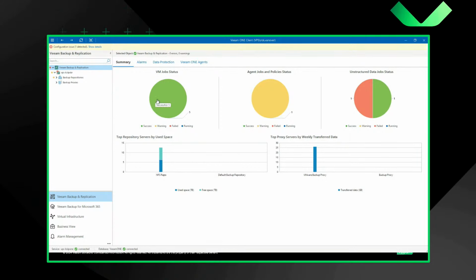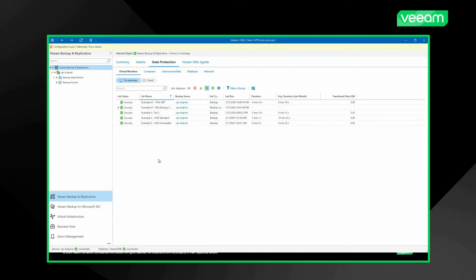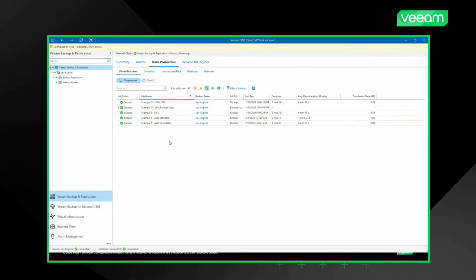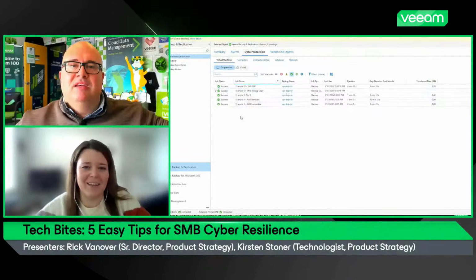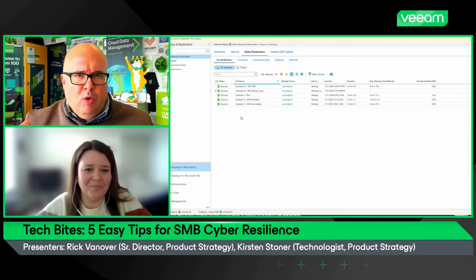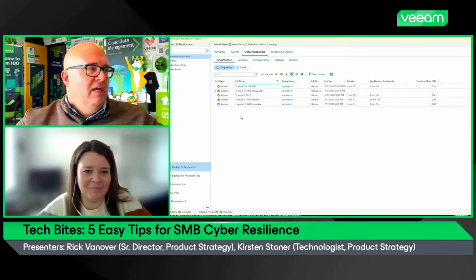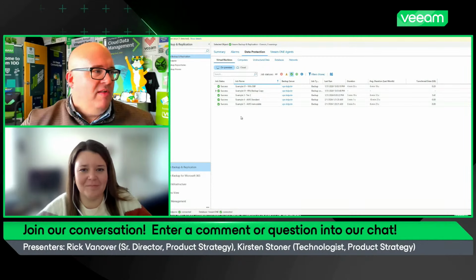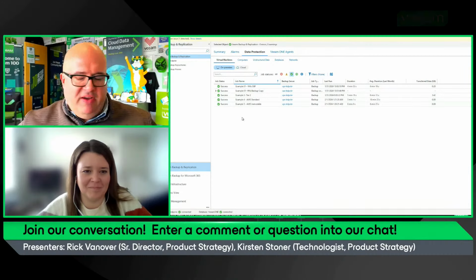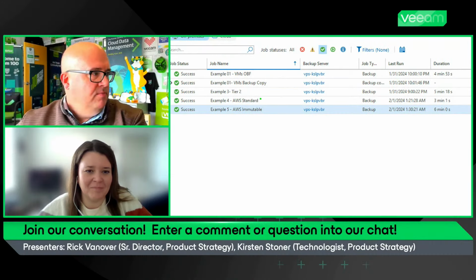If I'm an SMB, 5 VM backup jobs sounds pretty fair. It looks like you've got an AWS job in the mix. Hat tip to you for that. And I'm using her lab, by the way. Yeah, I did switch environments. For those of you keeping score at home, where's that other Wasabi and all of that? This is Kirsten's lab for Veeam One. Tell me about the 5 jobs that you have set up here, Kirsten.